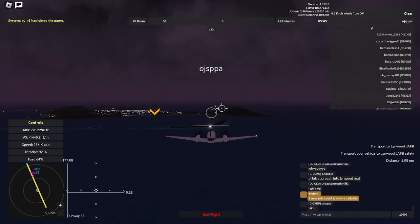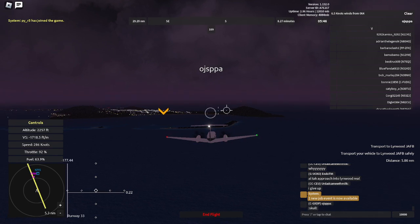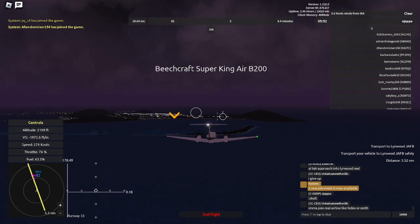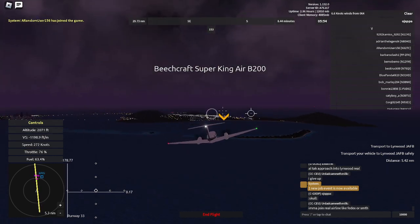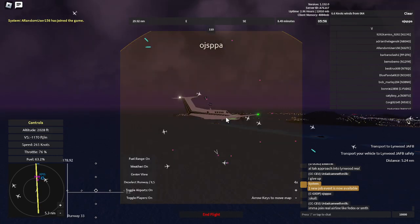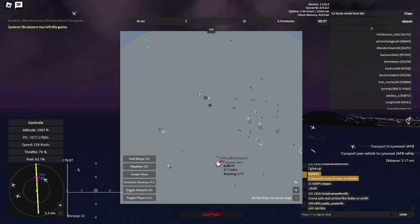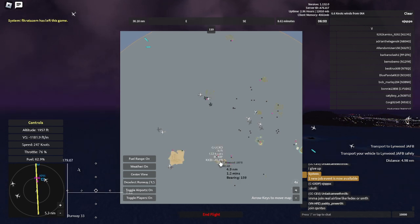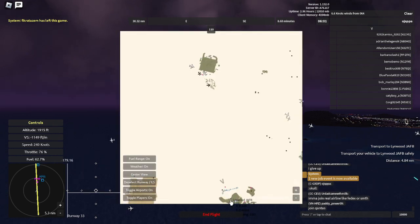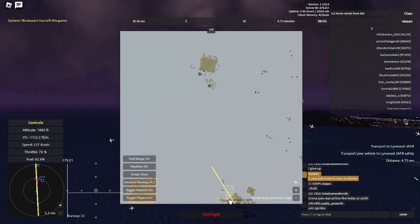So, after the glide slope by 0.23, I'm coming in too slow as well. I think we're off the ILS actually. I think we've got ILS for the wrong one. Yeah, we got the wrong runway ILS. I just set up the ILS for 33. No. Runway 15.